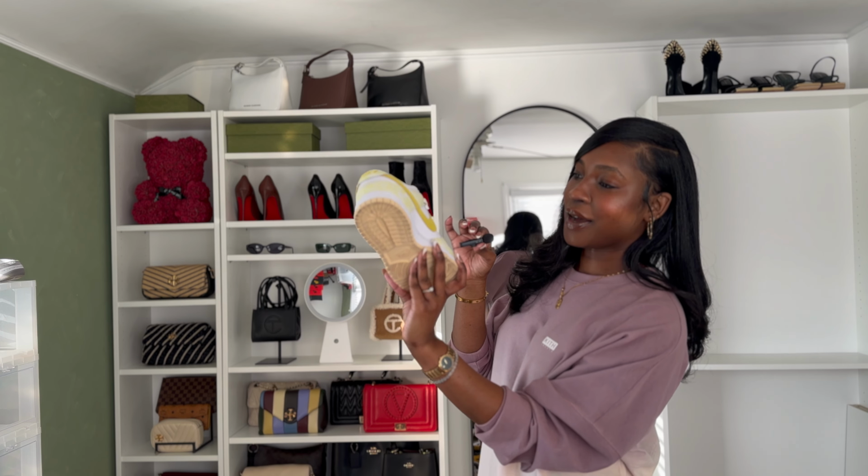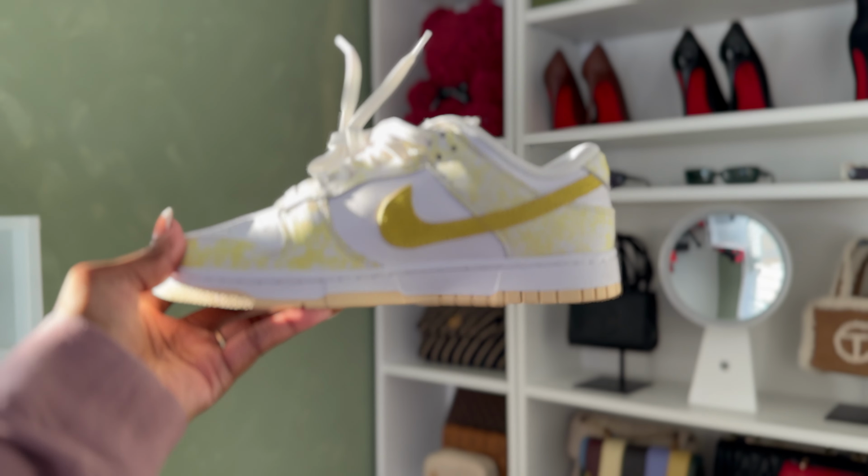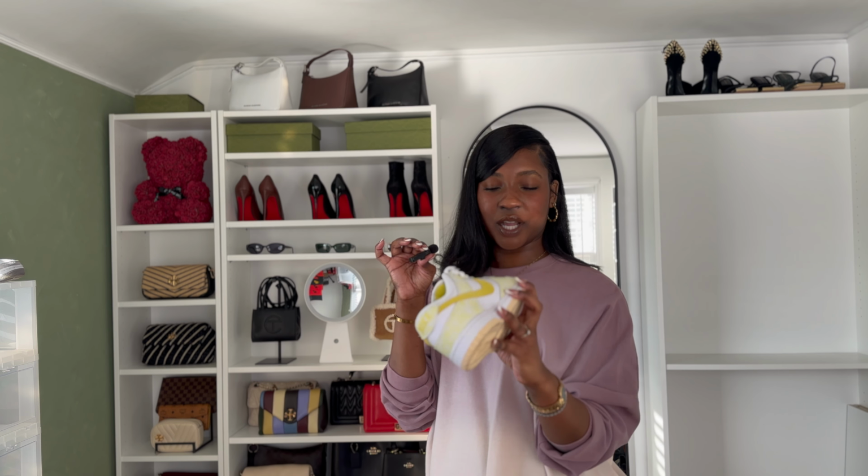All right, so let's start off with the dunks. First dunk are these yellow and white dunks. This is a shoe I'm not too certain of. I got it because I don't even know. Honestly, I don't know why I got this shoe. I think it's a fun summer shoe. I give it a 6.